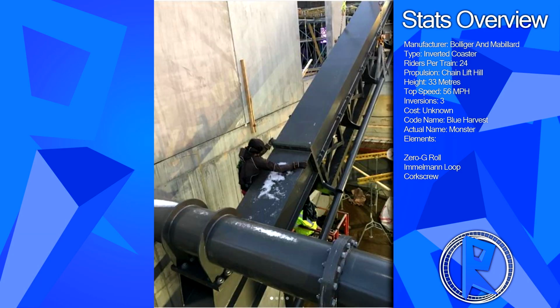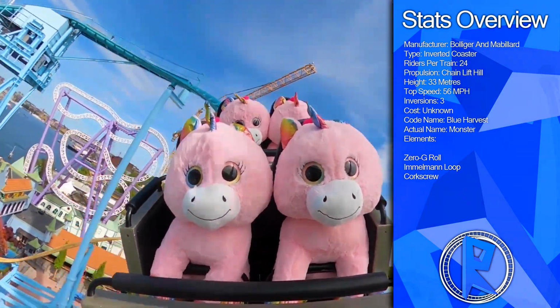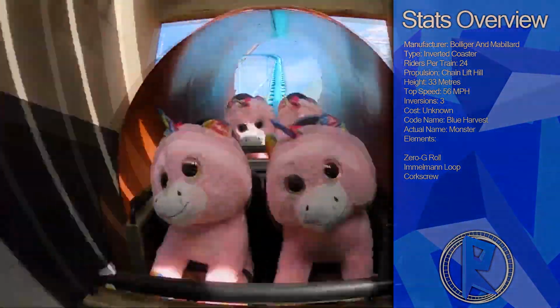So in conclusion, this new invert looks absolutely fantastic, and I certainly can't wait to see more images as the track continues to be constructed in the area. Now, it's unfortunately unlikely that we will see much more construction now until the actual closed season of the park, or when the closed season would have been.